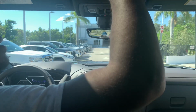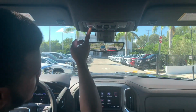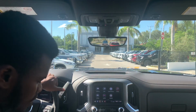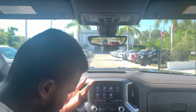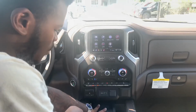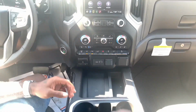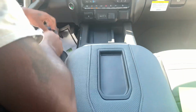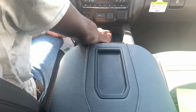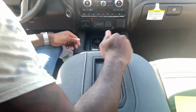And this does also have the sunroof with LED lights. You also have your SOS, your OnStar, and different functions if you guys were getting into an accident, or if you guys were stranded or anything like that. You also have a wireless charging pad here with 2 cup holders. You also have this portion here for demonstration, like my phone fits. I have an iPhone 10, and the wireless charger works pretty fine.